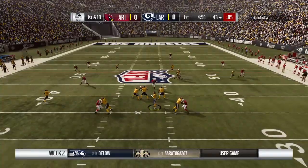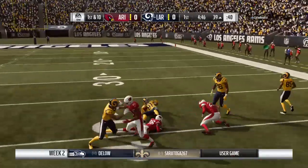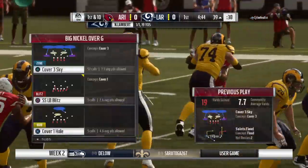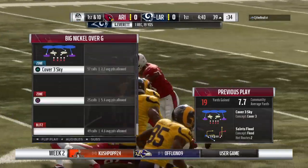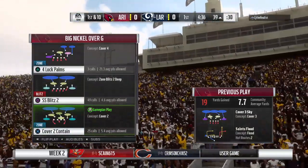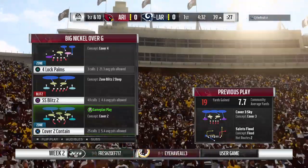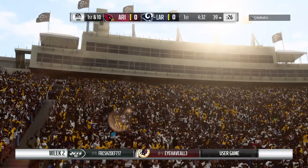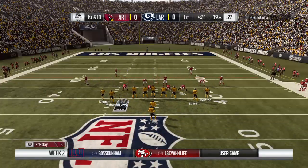On first down, Lambert. That's caught by his tight end, Gerald Everett. And they'll get him down as he's inside the 40. And the play goes for 19 yards, gives him a new set of downs. So from the 39 now, they'll come up on a 1st and 10.